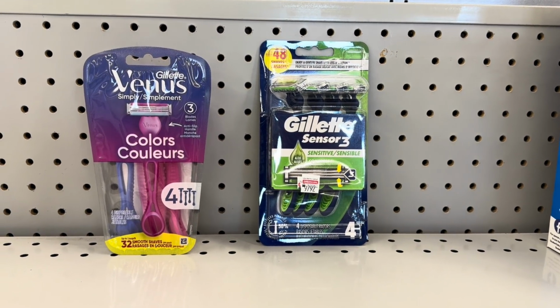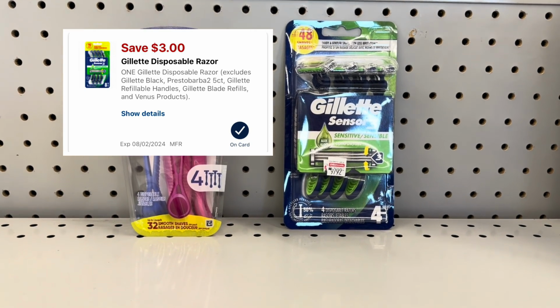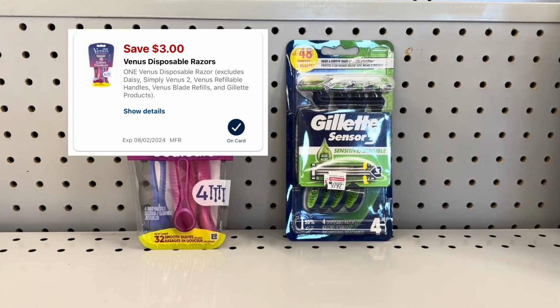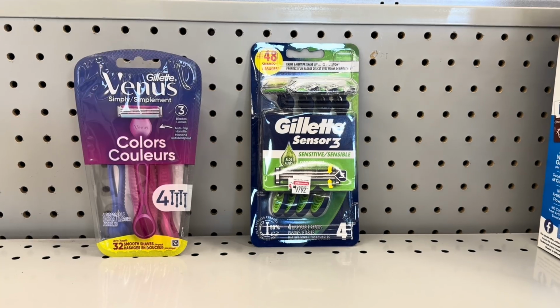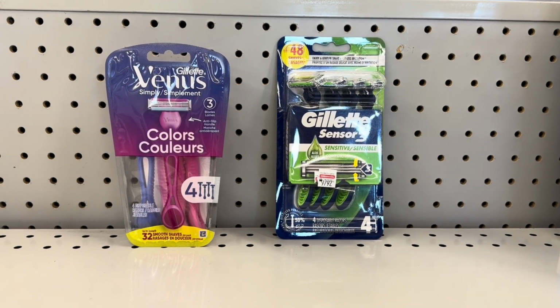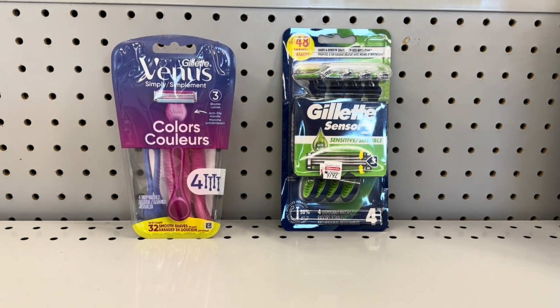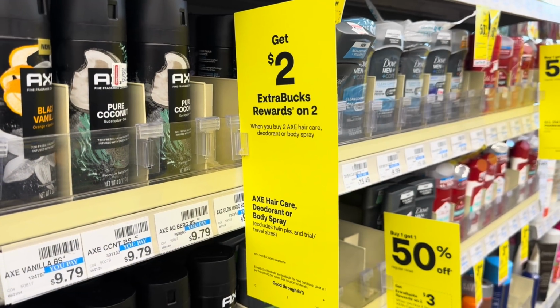Check your app because we have a $3 digital coupon for the Gillette disposable razor, and we also have a $3 digital coupon for the Venus. The two coupons will take off $6, dropping it down to $8.24, and you get $4 back, making both just $4.24 or $2.12 each. Next deal I have is on Axe body spray.